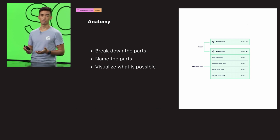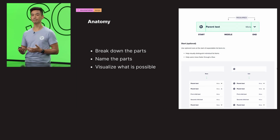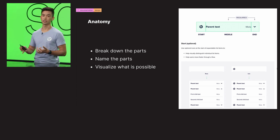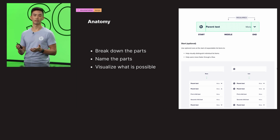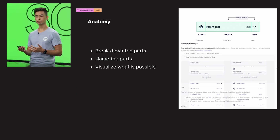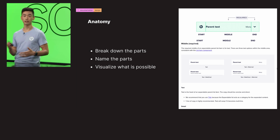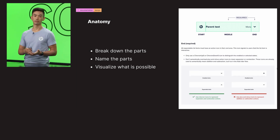Let's take a closer look at this component, which consists of a parent and an expanded area. Inside of the parent, we see that there are 3 flexible content areas. Without going into too much detail on the docs, we look at how the start area on the left provides flexibility for an icon. The middle area, which is required, has a few variations for the main text content, and the end area supports an interactive icon.